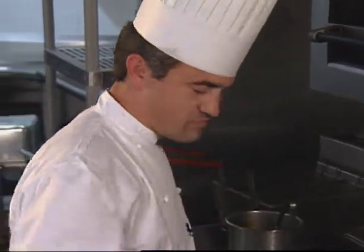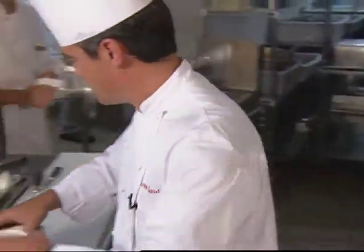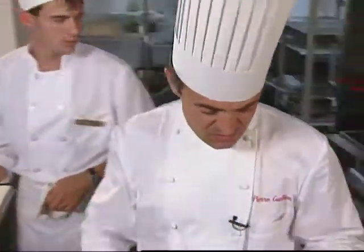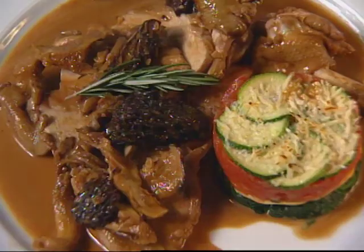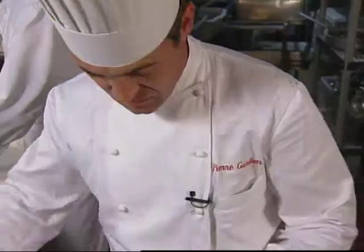Pierre Gardien's culinary roots began impressively in Dijon, France. He came to the United States in 1983, working in and around Chicago. At taping time, he was executive chef at the Sofitel Hotel in Minneapolis. He reveals his classic French technique with Minnesota pheasant in wild mushroom cream sauce.